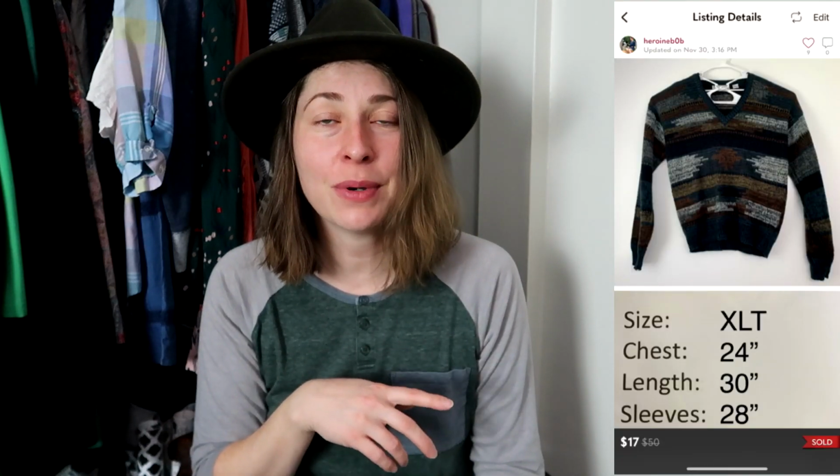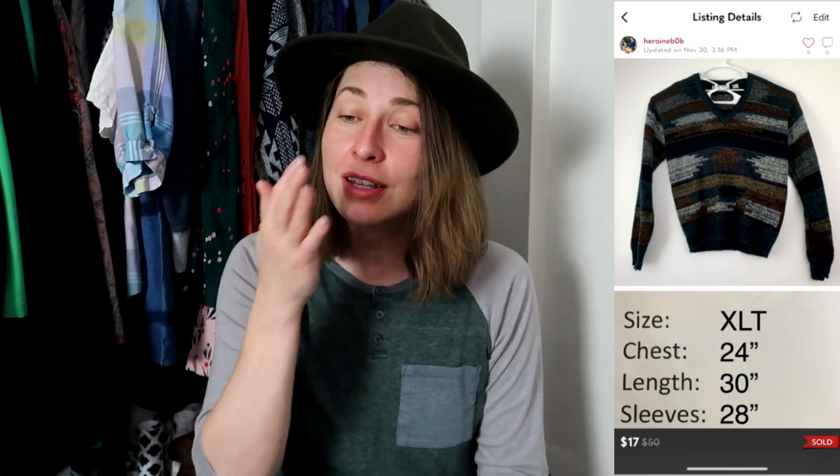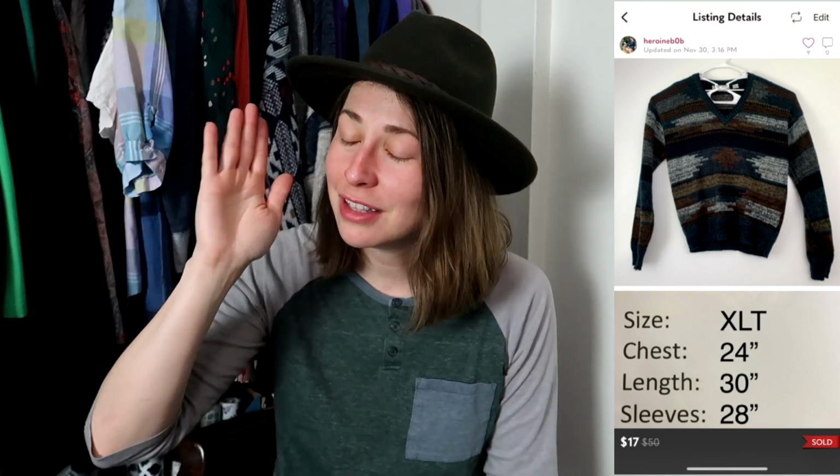Also, I normally just start with my lowest performing platform and work my way up, which is Poshmark for this week. I sold this vintage sweater on Poshmark for $17, and on Poshmark the buyer paid for shipping. They actually sent me an offer, and when I saw them give me an offer for $17 for this sweater that I've had for 2 years, I was like, thank you, thank you, thank you.